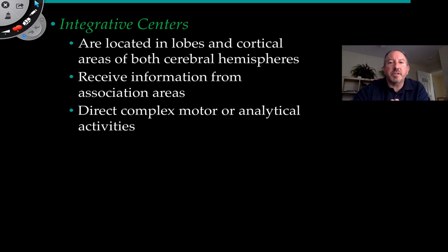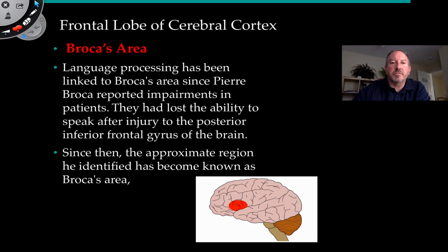And so all of this information is in some instances integrated. We have these particular integration centers that receive information from a lot of different areas, from both sides of the cerebral hemispheres. And what they do is they try to analyze this. Let me give you two examples of what I'm talking about in terms of integration areas.